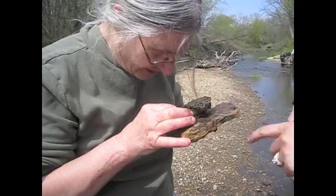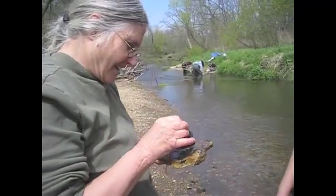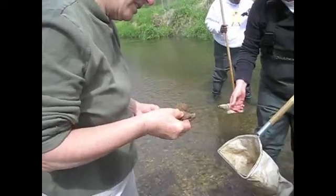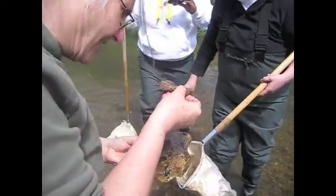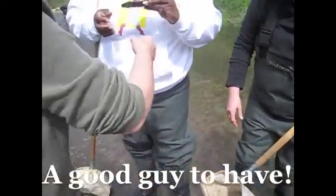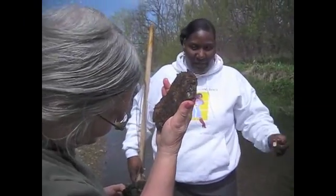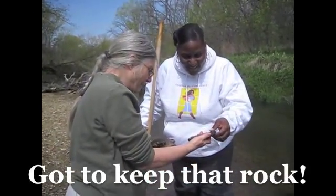I thought the little sprout was cute. The first time that I ever went on a trip like this was with Dr. Wiggins, who was from the University of Ontario. Here's a caddisfly. See how many quote-unquote tails he's got. This one is a mayfly. That's a good guy to have. Submerge that a little. Okay, yes, you're right. You got a caddisfly case, and you got a caddisfly inside. Good for you, Rose. That's neat. We better keep that rock.